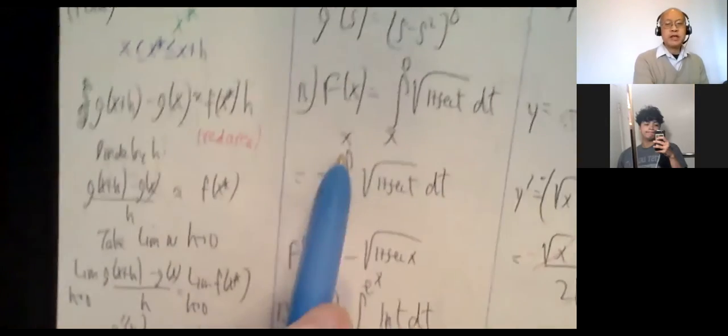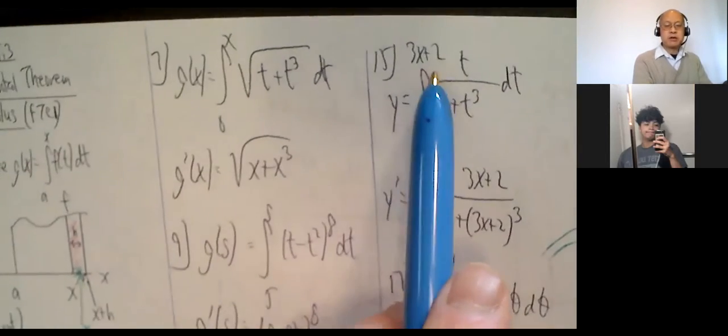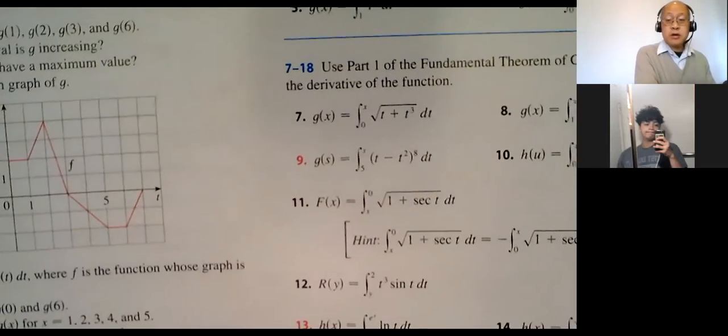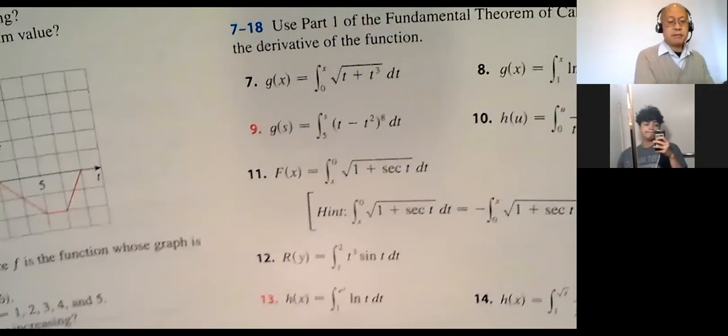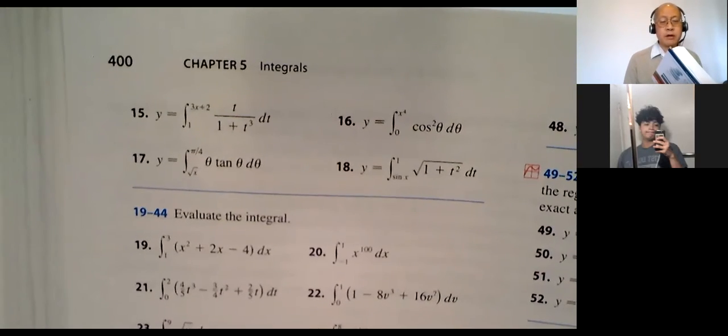Right, next complication. What if they don't give me just x or s or whatever, but a function like e to the x or 3x plus 2 or whatever? Okay. So problem 13. There's an e to the x on the top. 15, 3x plus 2, 17, square root of x, and it's out of order, but you know, same thing. So that's going to be a variety of the chain rule.